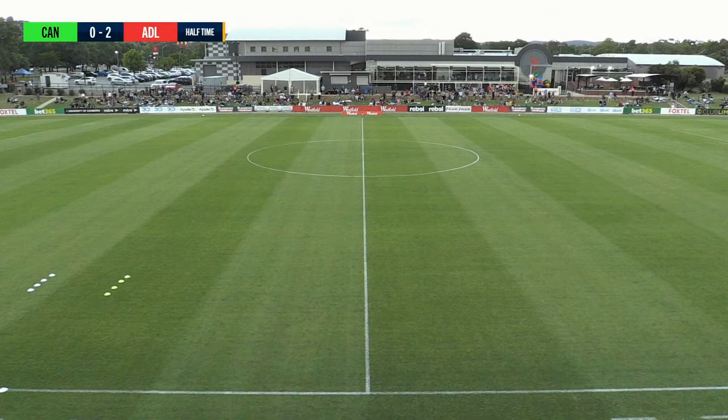Well, we'll come back and have a little bit of a chat more about the second half. It's Adelaide United, who are 2 to the good.